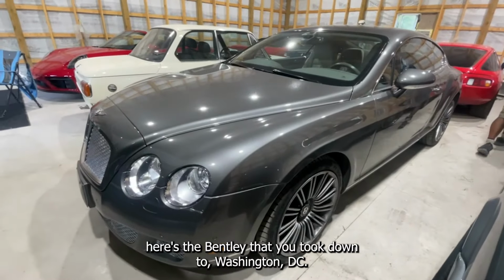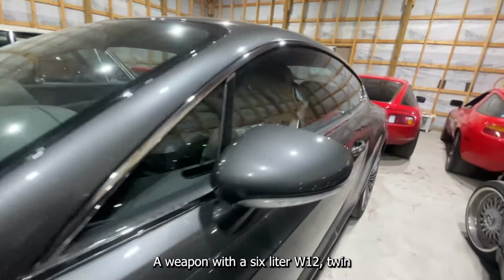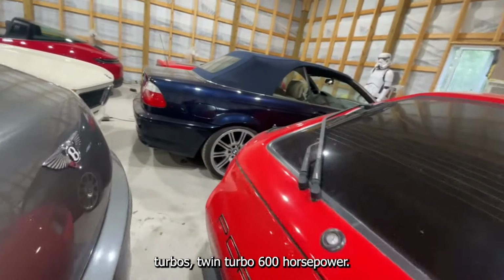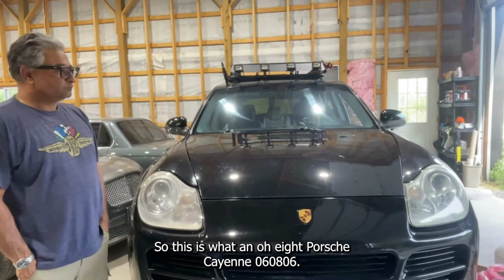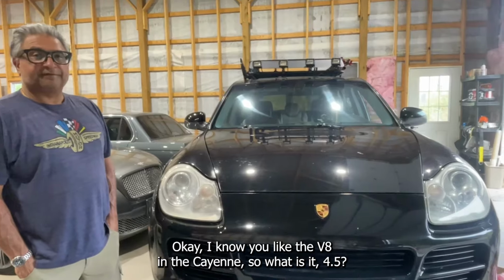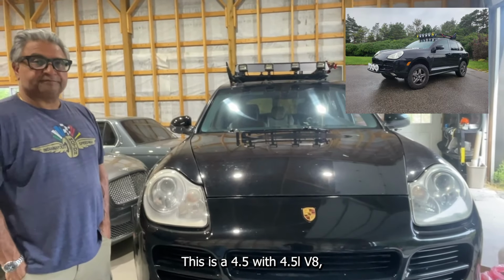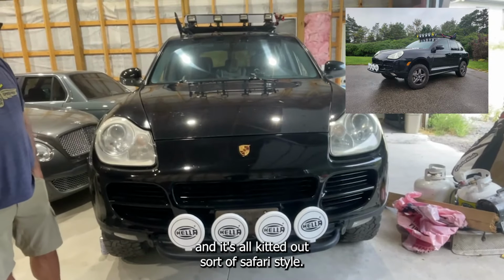But yeah, here's the Bentley that you took down to Washington, D.C. A weapon with a 6-liter W12 twin turbos. Twin turbo, 600 horsepower. Correct. So this is what, an '08 Porsche Cayenne? '06, '08? '06. Okay. I know you like the V8s in the Cayenne. So was it a 4.5? This is a 4.5 liter. 4.5 liter V8. And it's all kitted out, sort of Safari style.